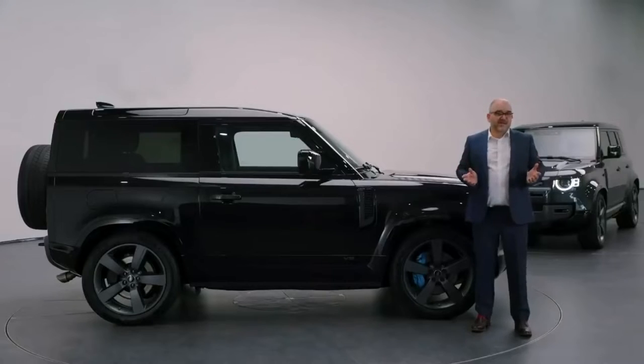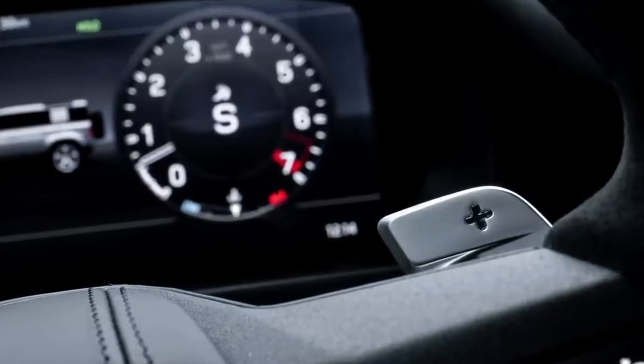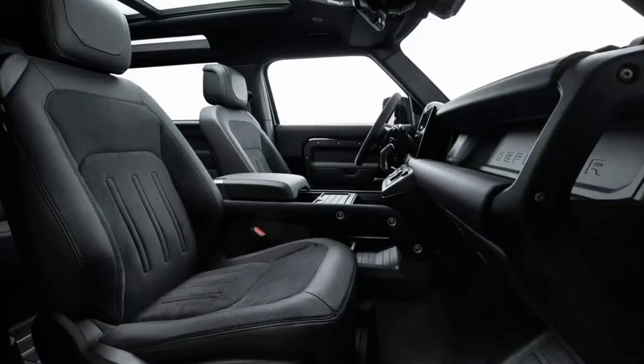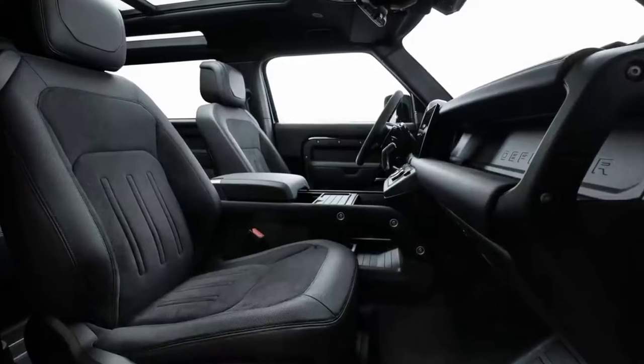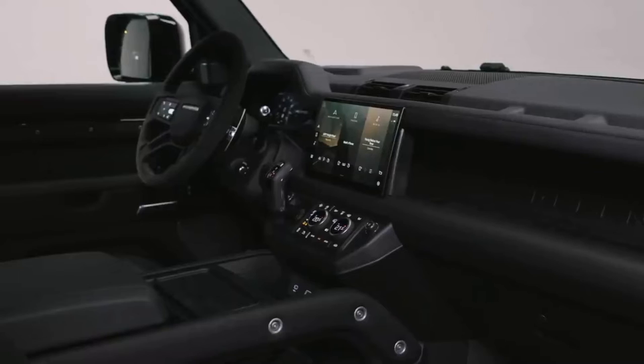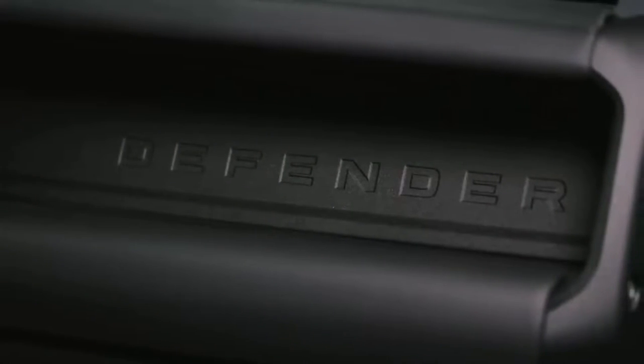And on the interior, you'll find the satin chrome gear shift paddles, unique to V8, along with a suede cloth steering wheel for greater driver tactility. The headlining and exclusive Windsor leather and suede cloth seats are ebony black. This theme continues with satin black finishes on the steering wheel, door handles, and Defender stamped exposed cross car beam.